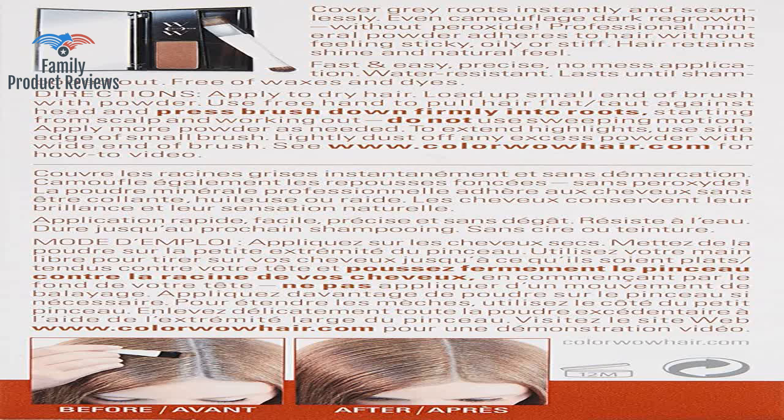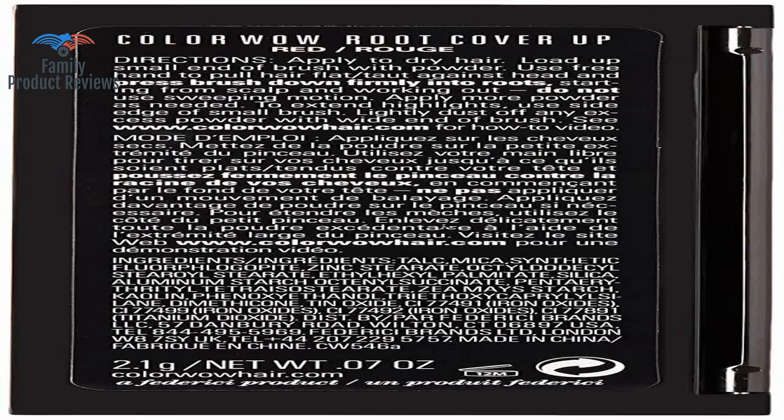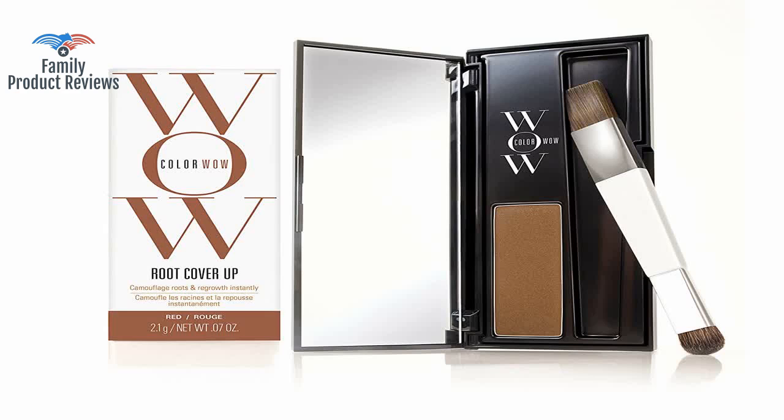In fact, it even looks better the next day after application. It lasts until the next time you wash your hair too. This is the best stuff to cover your roots when you're in between appointments at the salon.